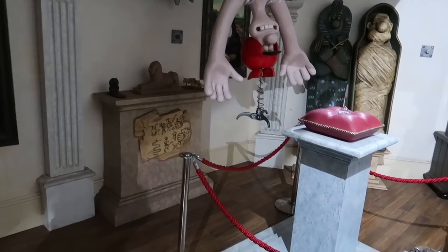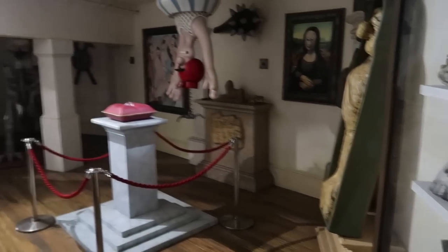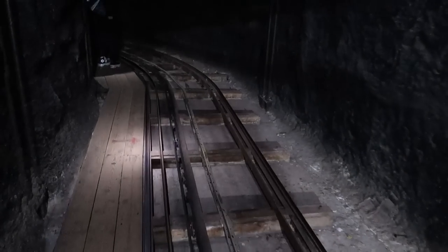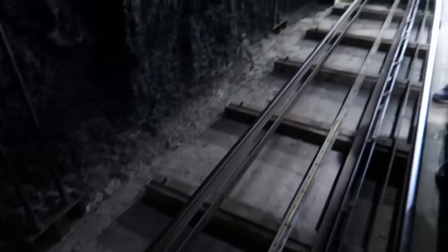I do really like this scene. All the props in the cabinet there as well. Nice selfie there. The ultimate selfie. Kind of looks like a train track, doesn't it, when you look at it, like the sleepers underneath.